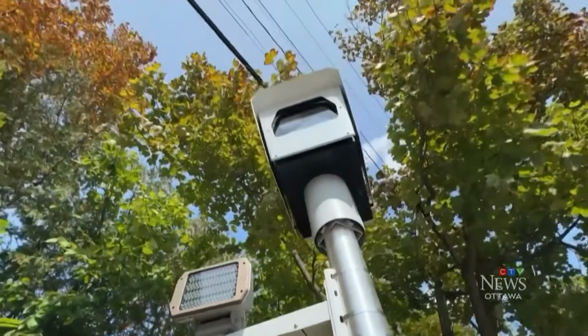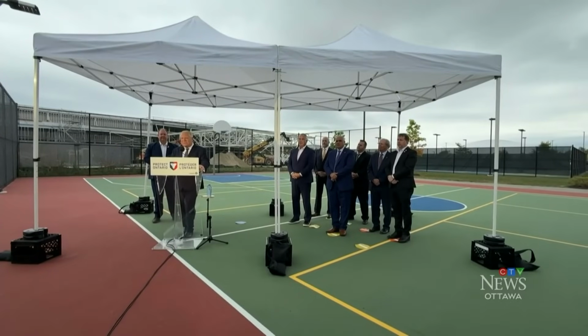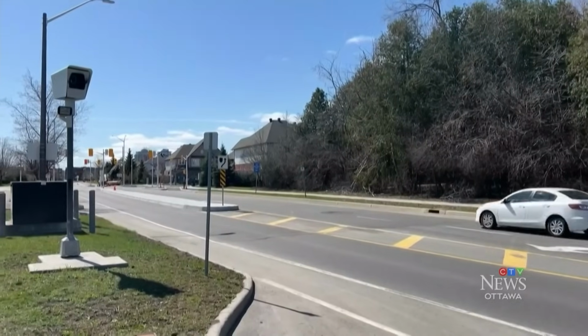Ford wants municipalities to scrap automated speed enforcement cameras. At an announcement in Russell Monday, he hinted at new money and measures to get drivers to slow down. We're going to be giving municipalities across the province a lot of money to put in all sorts of street calming methods, from the little turnabouts, from speed bumps to flashing signs.